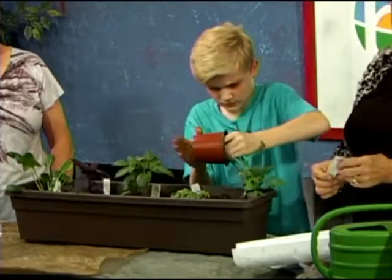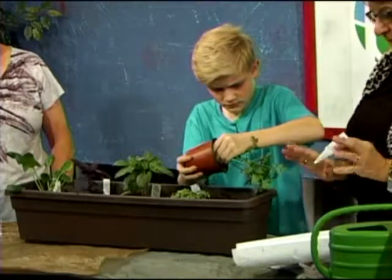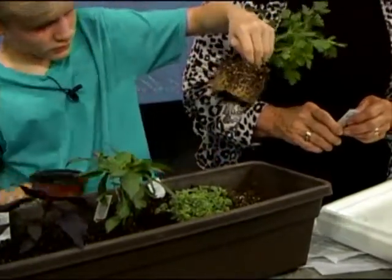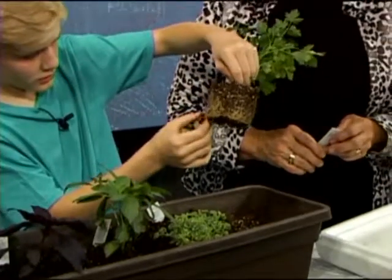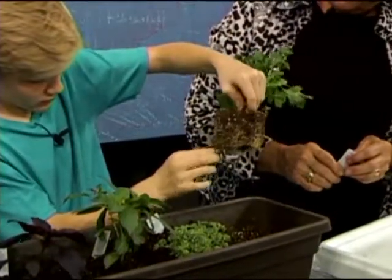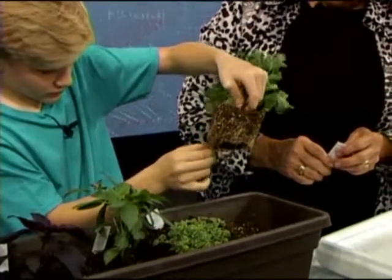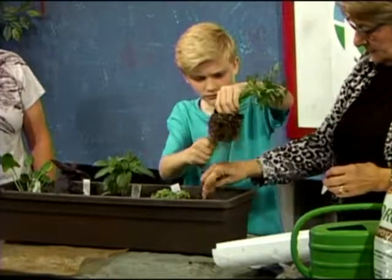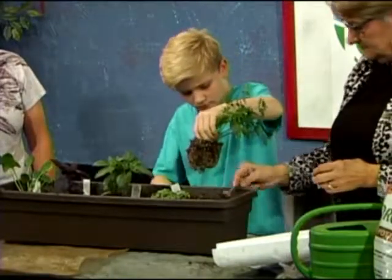And Tristen likes to sample the leaves right from the container. And his favorite is the basil. Oop, more of these roots. Okay, good job, Tristen. Moving the roots down. Otherwise, they'll grow in a circular pattern and actually strangle themselves. So you want to get rid of those roots that are growing in the pot. Just pull those right off, Tristen. They're not going to hurt them. There you go. That's okay.